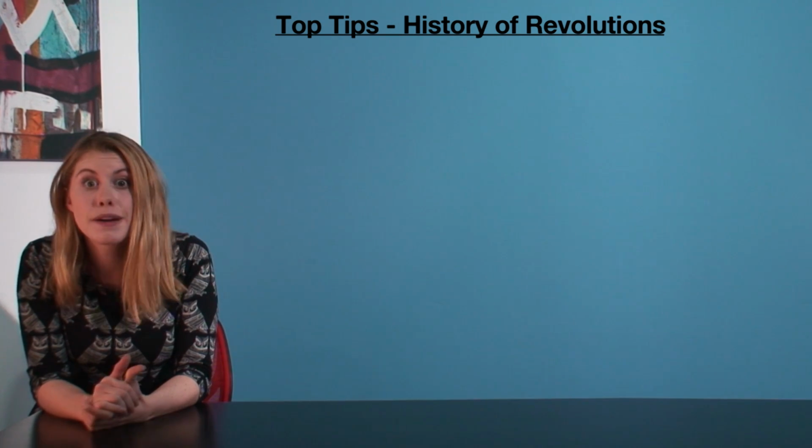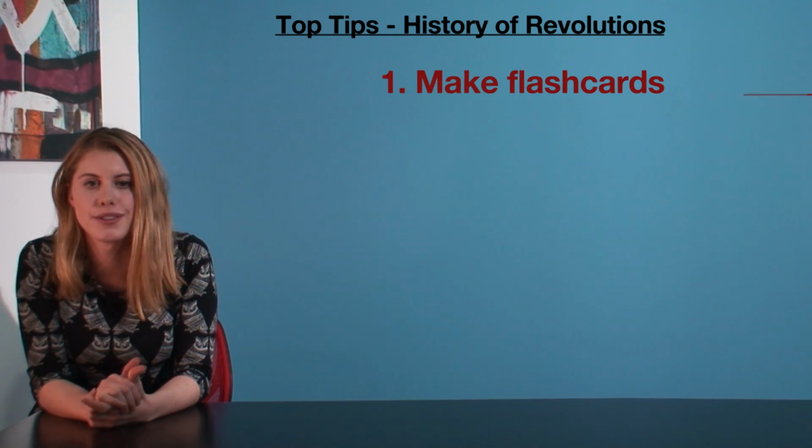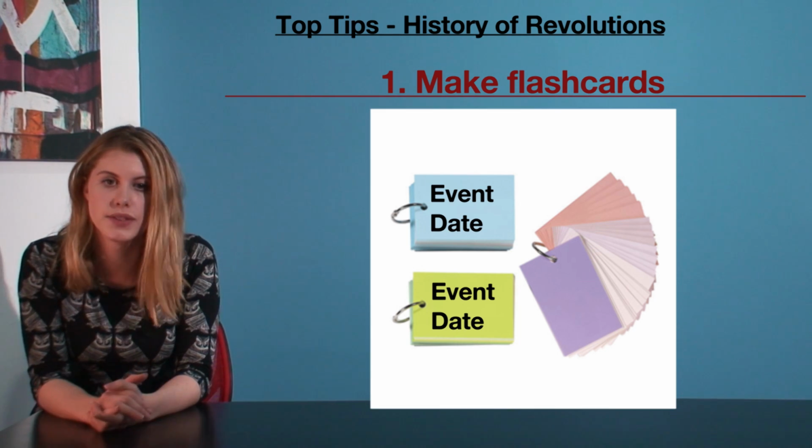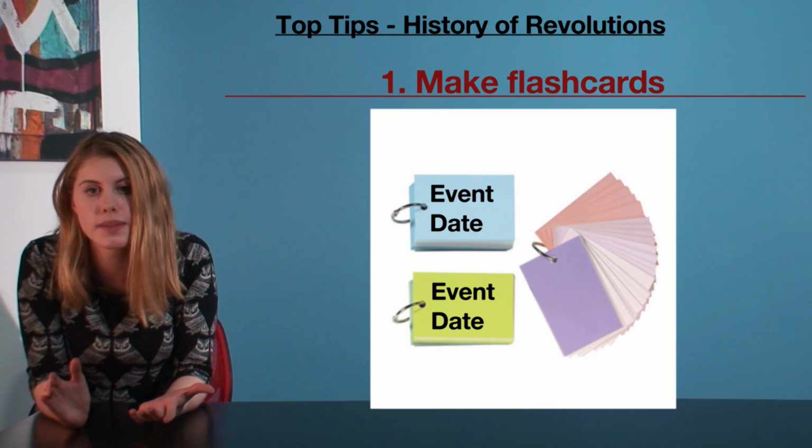Today we're going to talk about my top tips on how to beat the terror of Rev studies and make the great leap forward into acing Revs. My first tip, make flashcards to remember key events and dates. Dates are obviously a huge part of Revs and flashcards are a great way to memorize them all.